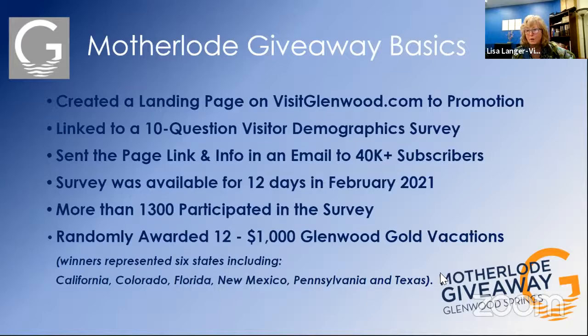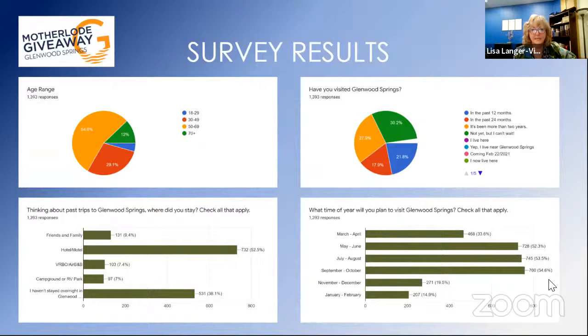And what we gained was some insight into who's visiting. So we have age ranges. Our biggest age range as far as taking the survey, and it was just a 10-question survey, so it did not take long, was 50 to 69, the largest category at 54.6%. And then at 29.1%, we have the 30 to 49 age range. The 18 to 29 didn't show up so much. They were a smaller percentage. And the 70 plus was 12%.